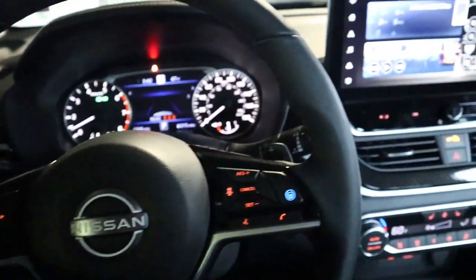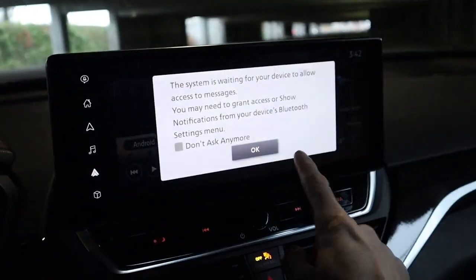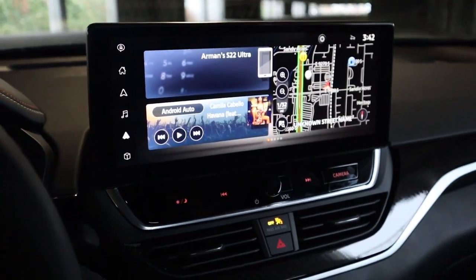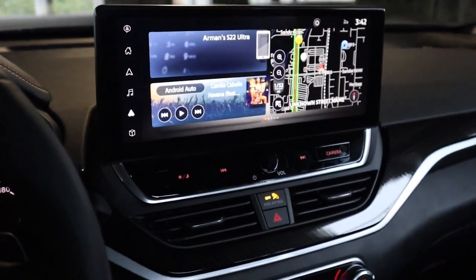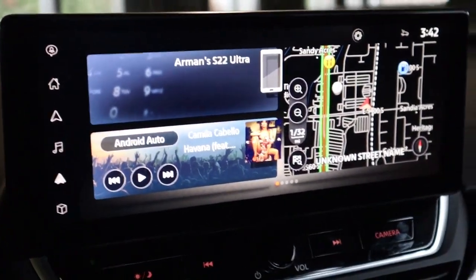Now, for the third thing I love about this vehicle has to do with the updated infotainment screen. Now, like I mentioned earlier, this is a 12.3-inch screen, and this is all new for the 2023 Altima. Now, it's standard for this SR VC-Turbo, but if you get the lower trim levels, it's either an option or you're gonna have to deal with a smaller screen. So I would definitely recommend it because this thing is impressive.